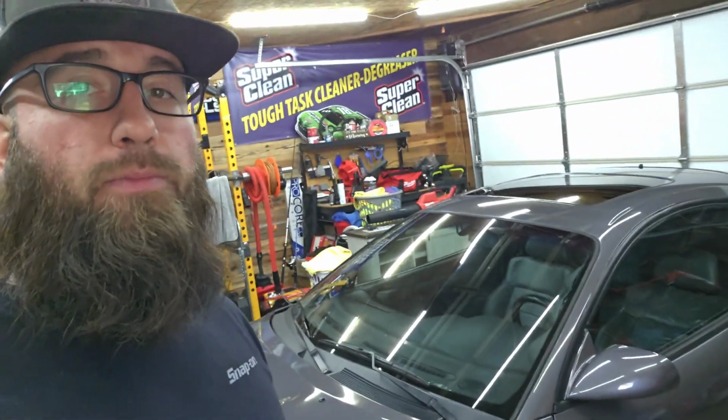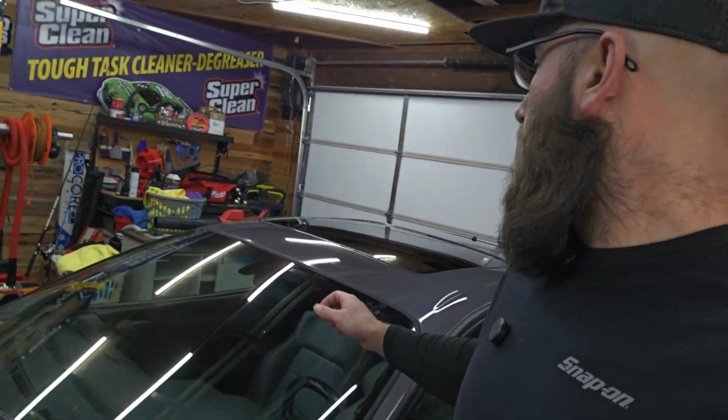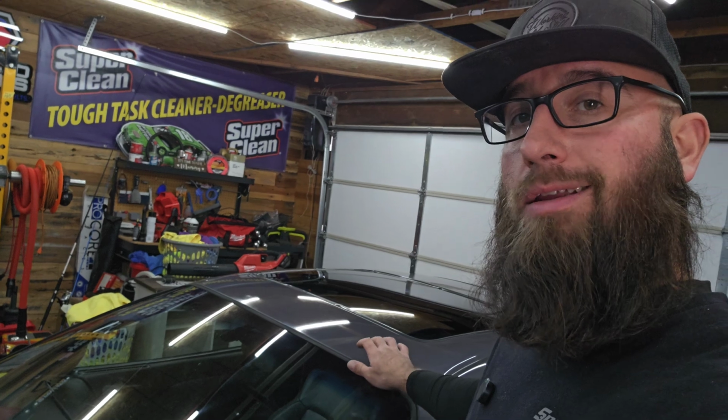The GSX is pretty much prepped. I just need to polish it up, exfoliate it a little bit, get the paint cleaned, remove some minor defects here and there. I'm really not worried about it. The paint is from 1998, and I don't want to cut any more out of this paint, especially up here on the roof. It's like 2.9 mils. It's thin. I don't want to really do anything but a really light, cleaner polish. That's pretty much exactly what I'm going to do.